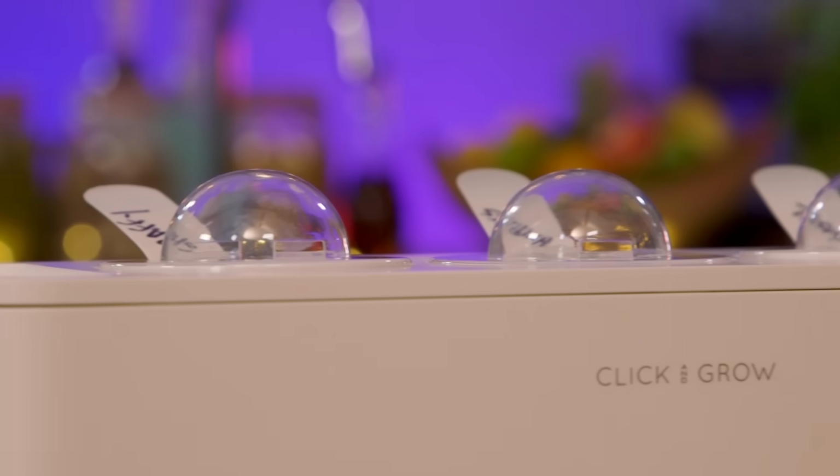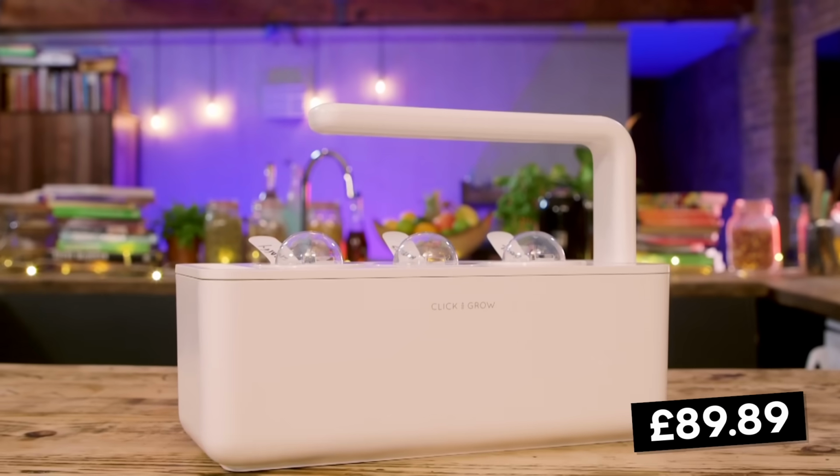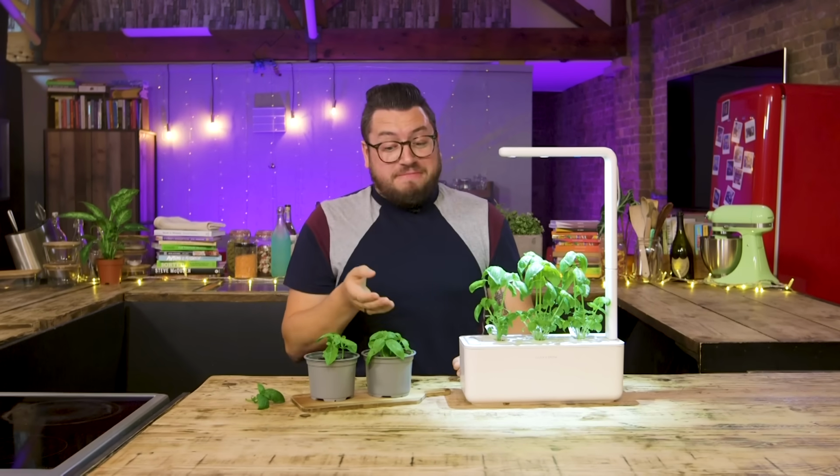How much do you reckon for that bit of kit? £30. It's nearer 90. 99.95 euros, so it's about £90. Oh, wow. And the replacing capsules are about £3 each. I really like it because it's solving a problem that I have at home in terms of killing herbs. I don't know whether that problem is worth £90 plus £10 each time you want to do something new.